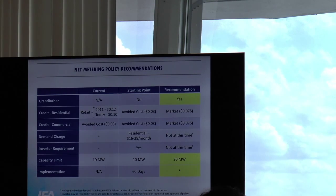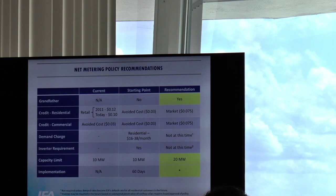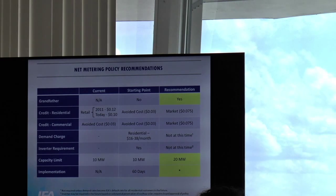Again, recognizing we're out there in the market contracting for solar now. We're putting PPAs in place. We know what the market price is of those PPAs, which includes all the attributes of solar. And so from a fairness perspective, it seemed the fairest thing for us to recommend was to pay the same amount for the same commodity to all customers that were providing it to the JEA system. We didn't recommend a demand charge at this time, and not unless it becomes the default rate for all customers.